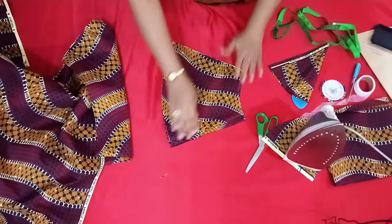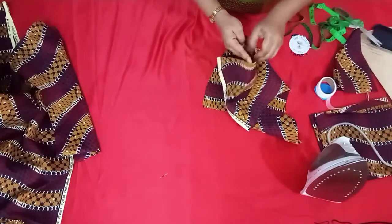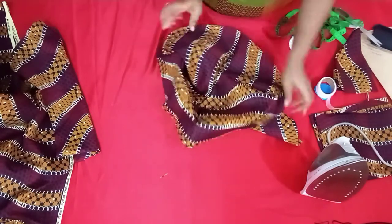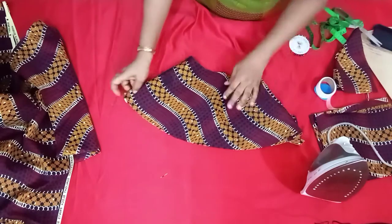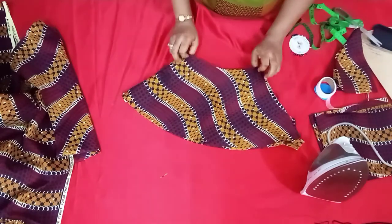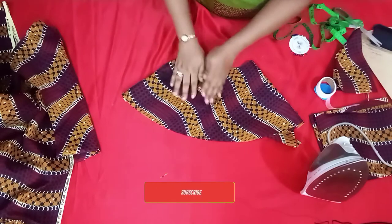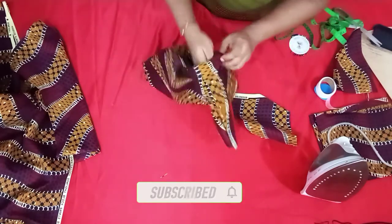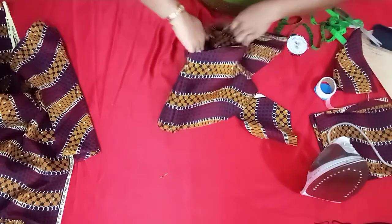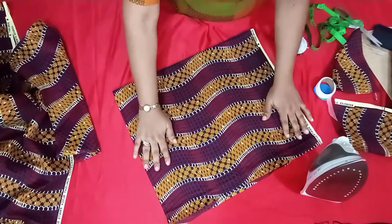So now let's join our flare and see how it will look. All right. So after sewing it, this is what you will have. You see that the lines are slanted. They are slanted. See the side too. The next method is the vertical method.